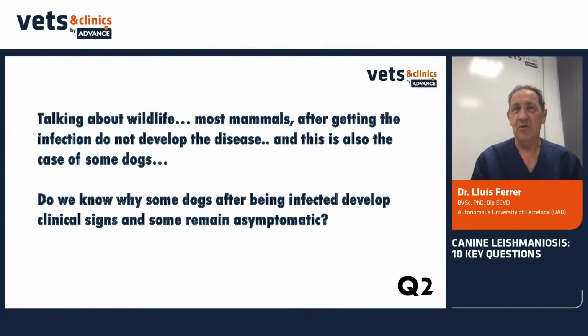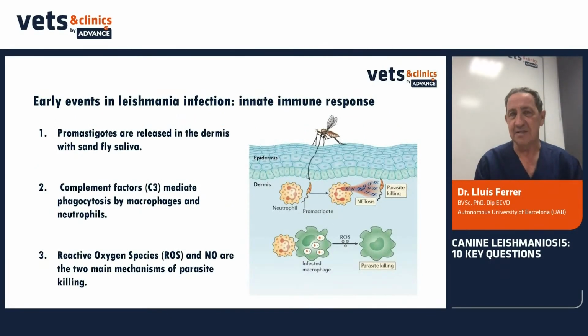Yeah, this is connected with the previous question. Many of these mammals do not develop the disease. They are able to control the infection and they do not develop clinical signs. And this happens also with many dogs. They control the infection perfectly without showing clinical signs.